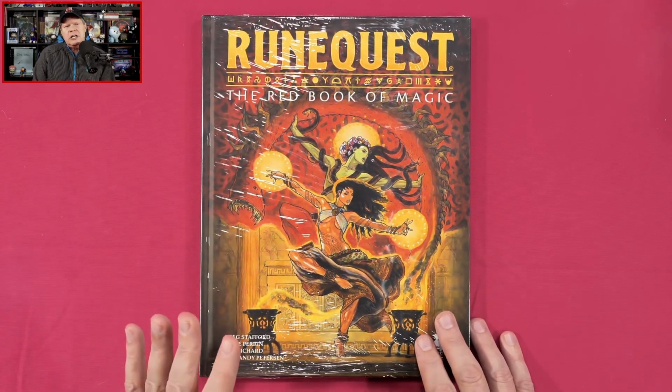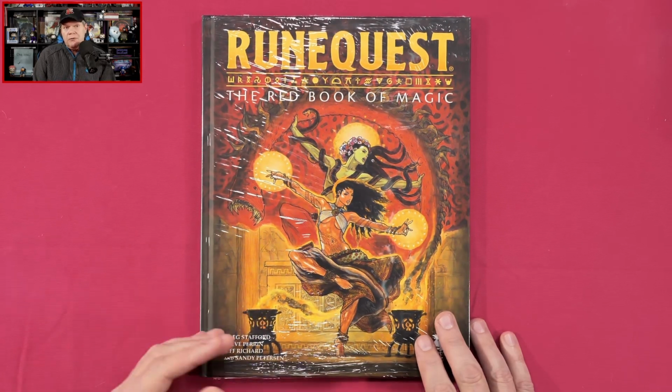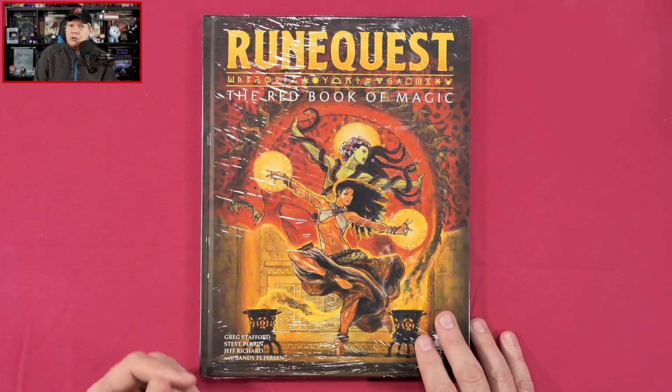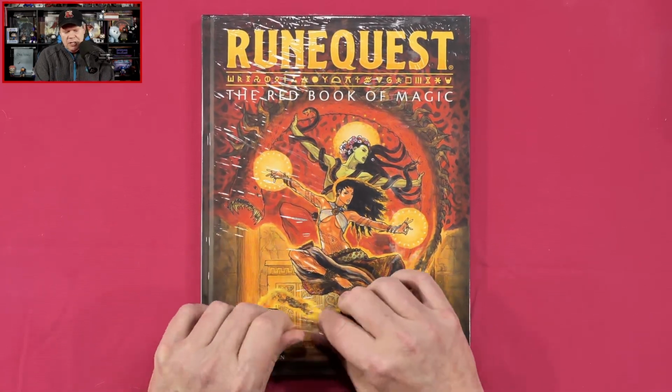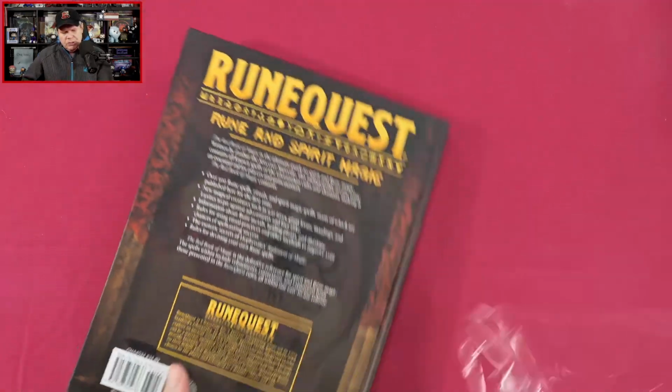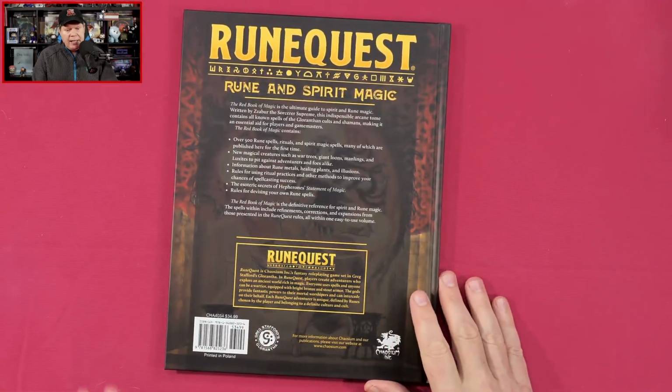We're also not going to look at each and every page of the book, but I do want to give you a very good feel for what you're going to find inside the Red Book of Magic. So let me get the shrink wrap off, and then we'll take a look at the back.